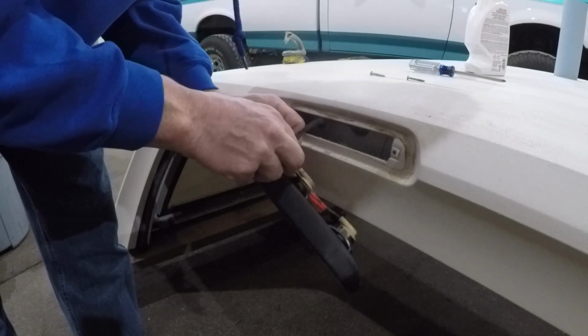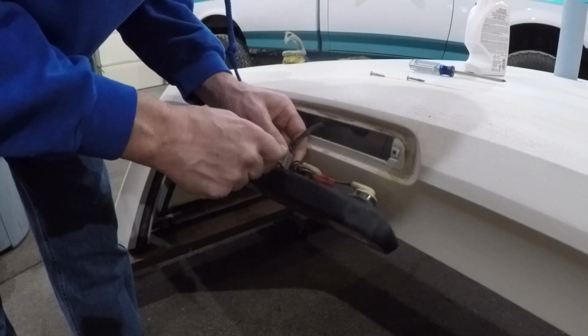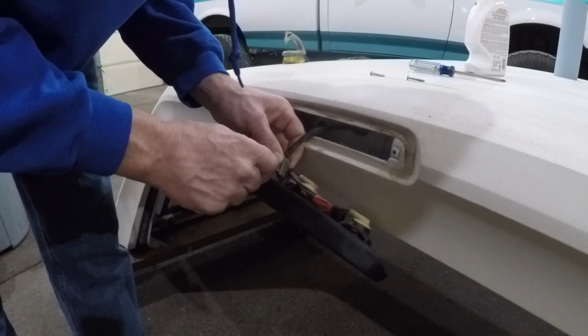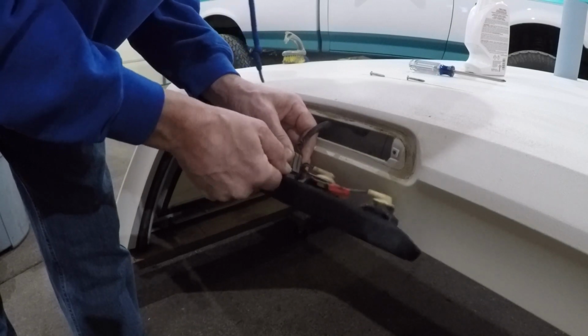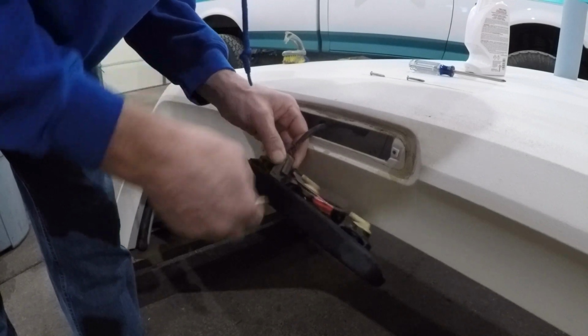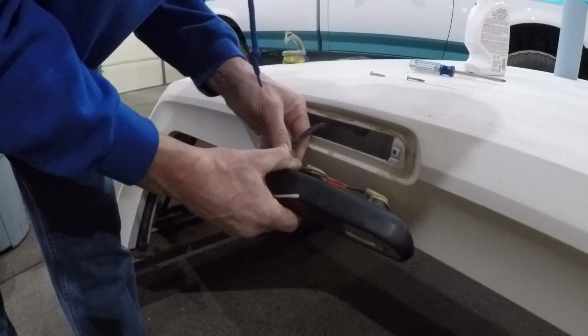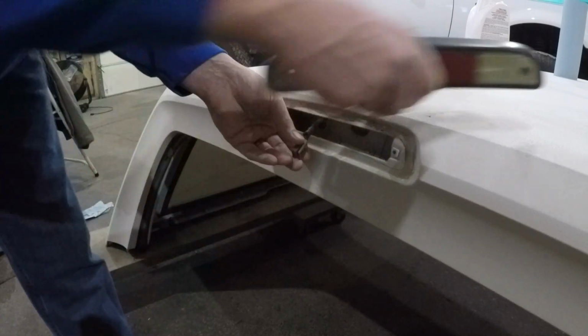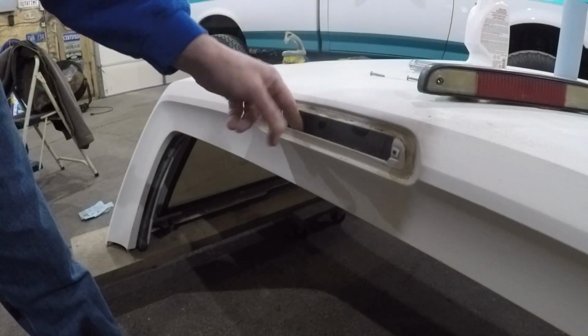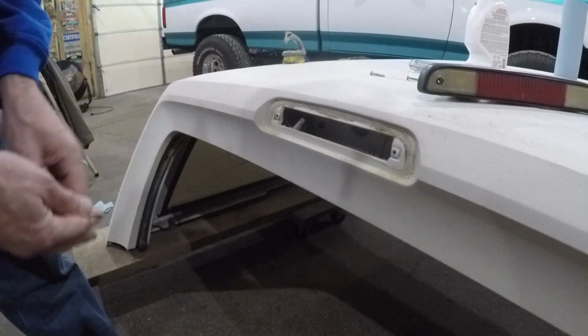And pretty stuck. Come on out of there. Doesn't want to come out. There we go. Okay, got that out. Stick him back in there and get all that cleaned out.